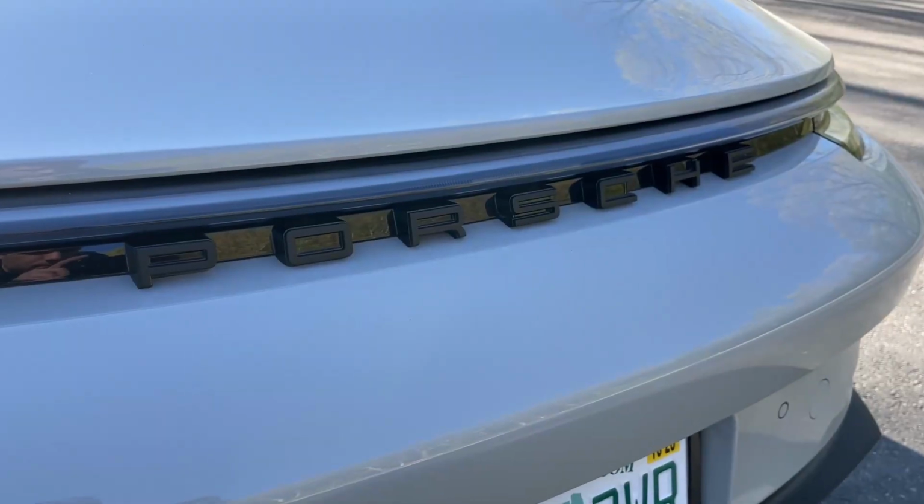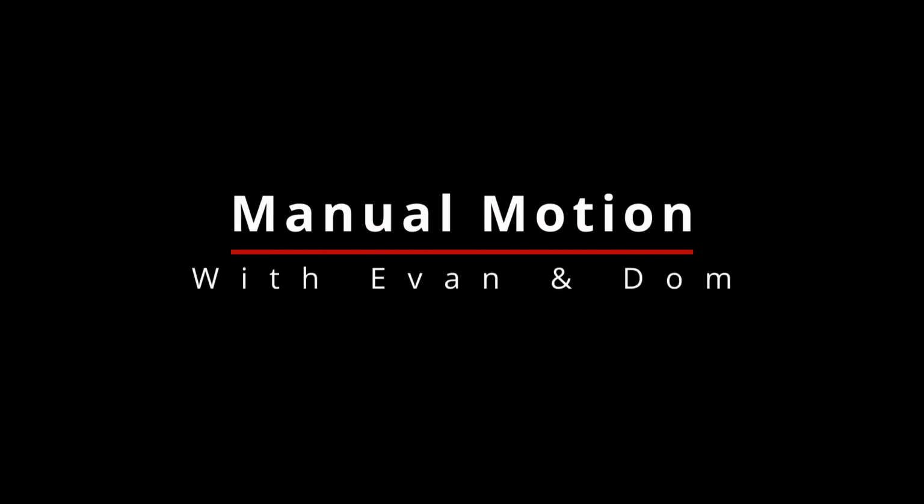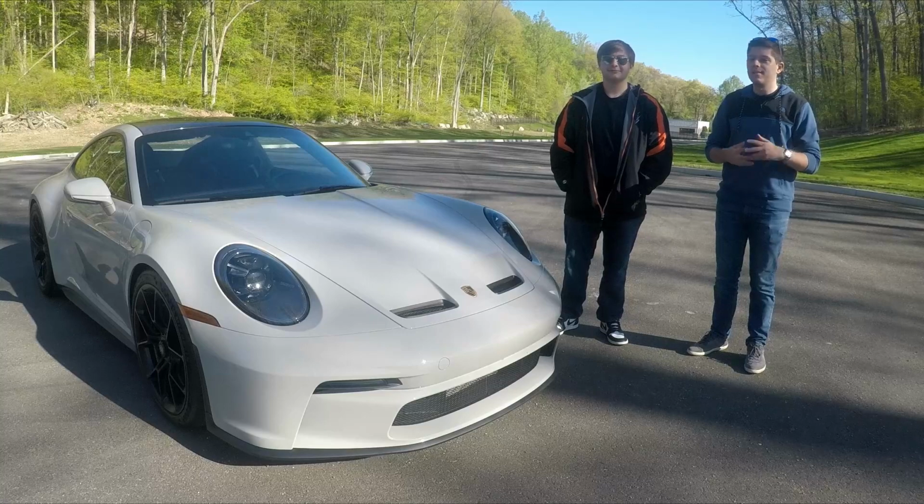And today we're going to take this Porsche GT3 Touring to Cars and Coffee. Let's go. We're super excited to take this today. Dom, tell us the stats.